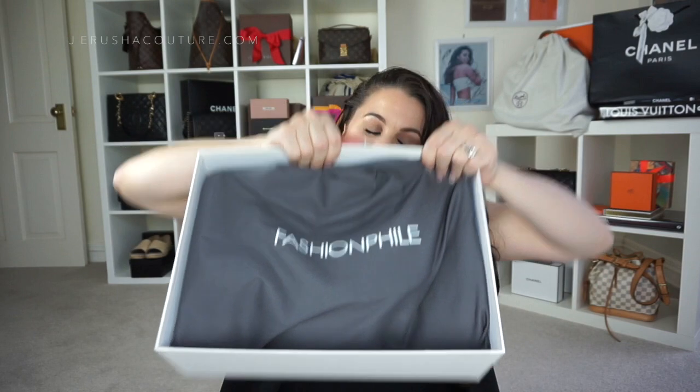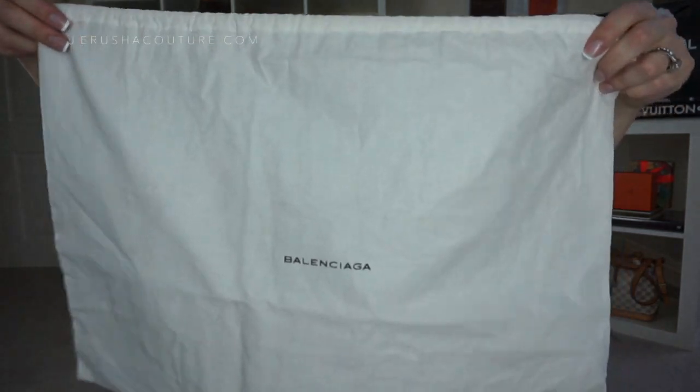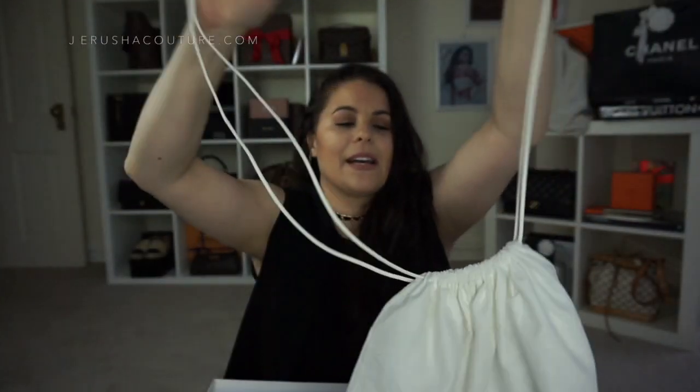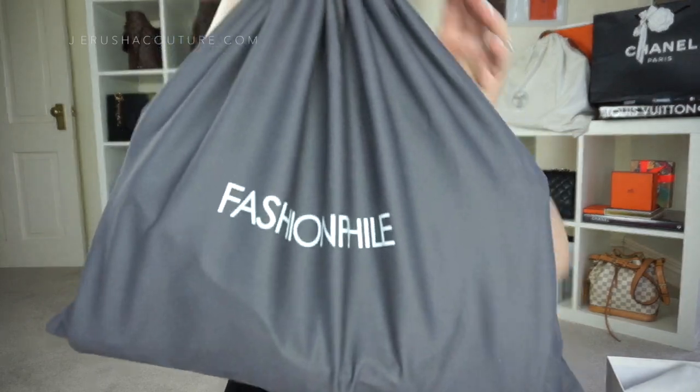It always comes in a Fashion Phile dust bag, even if your listing comes with a dust bag, which this did, and here is its BALENCIARGA dust bag. Just the white cotton dust bag with BALENCIARGA there on the front of it. But here we go, here is the item.